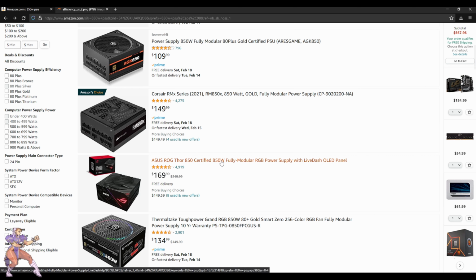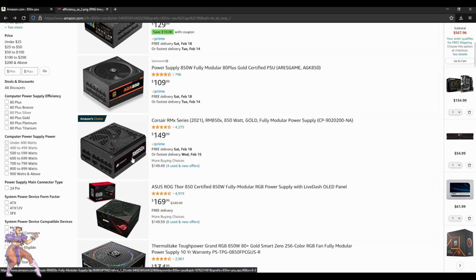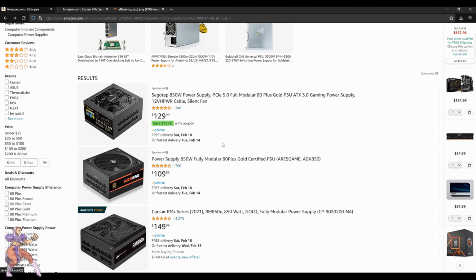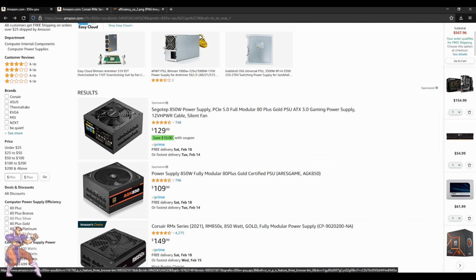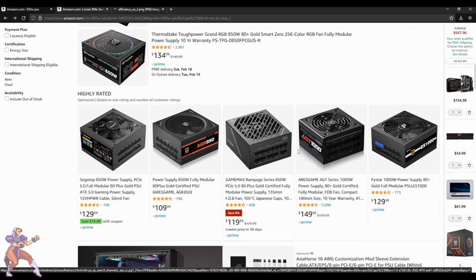Now, things that you need to not buy, okay? Don't buy a fully modular power supply. And again, here, fully modular. The difference between a modular, a semi-modular, and a non-modular power supply is a fully modular. Let me go with this one. Can I get one that's semi-modular from here? Of course I can. Okay. Semi-modular.